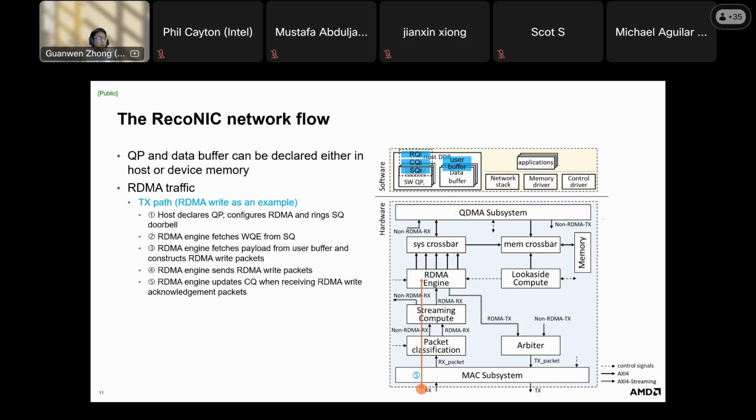an RDMA write acknowledgement packet. And the RDMA engine will validate this RDMA write acknowledgement packet. If it's a valid acknowledgement packet, then it will update the send queue, update the completion queue with the completion queue element, and also update the completion queue doorbell. And at the CPU side, they will poll this completion queue doorbell to detect whether the RDMA write is complete or not. That's the TX path of the RDMA write.